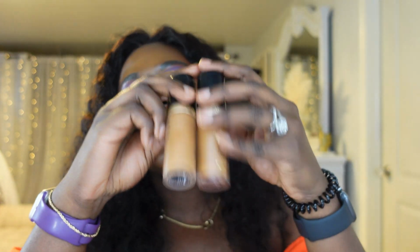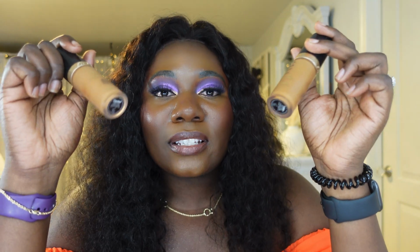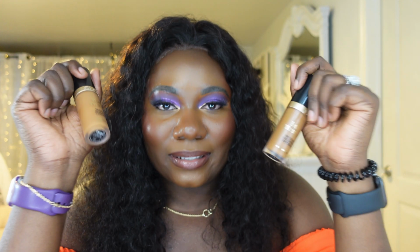My camera died on me, guys, but I was saying nobody can beat these two concealers right here. They're the same brand, but you know what I mean. The Too Faced Multi Sculpting concealers, they're the best on the market. I don't care about these new brands that are coming out. It doesn't matter. These concealers right here, I have in the shade Chestnut, and the other shade is Toffee. These are the OG gangsters, okay?